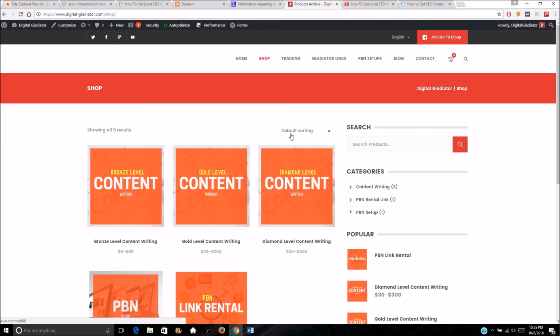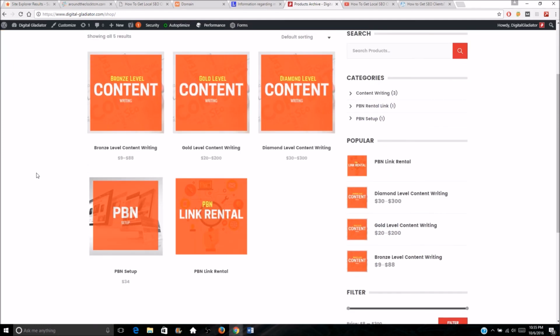And we have content writing, we have 3 different packages. We have PBN setups. We have link rentals. So we have bronze content writing, perfect for PBNs. And even if you're on a really low budget, you could use that for money sites. I really wouldn't recommend it though, because for money sites, I like to have really good content. But if you get this bronze level, you can use that for money sites.